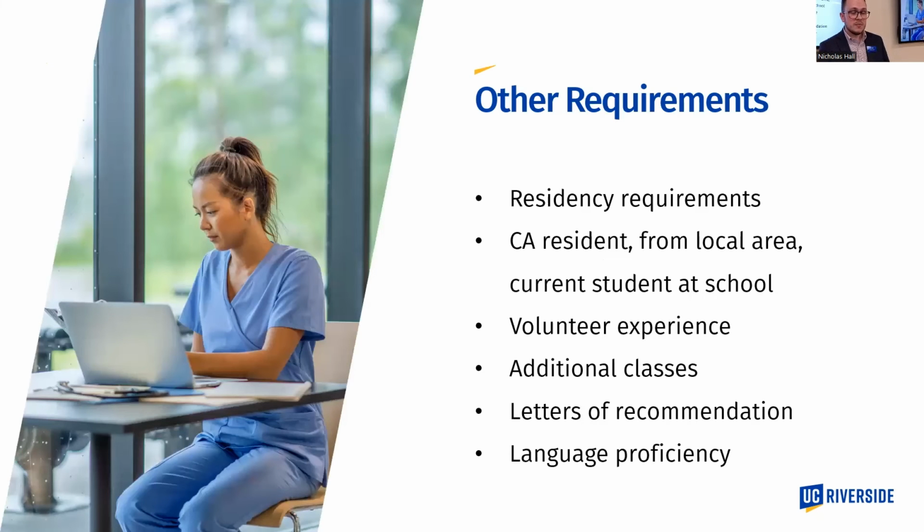Other requirements you might see as well, again, residency requirements, but beyond just the residency requirement for being a California resident, some schools may also have a local area requirement. For example, I do know Cal State San Bernardino has had one for a long time. I believe they still do, where they basically say if you want a good shot at getting in, you will need to be a resident of San Bernardino County or I think Riverside County as well. We'll definitely want to double check because I may be outdated on that, but that's something to look out for.